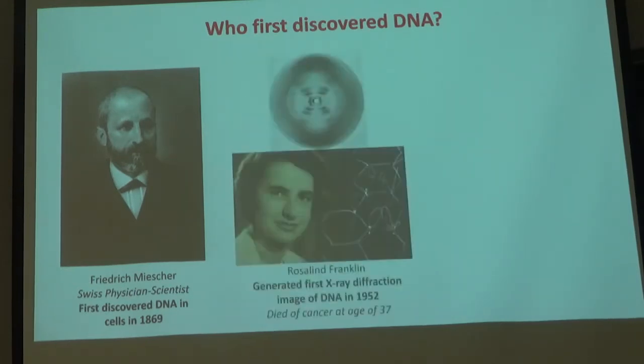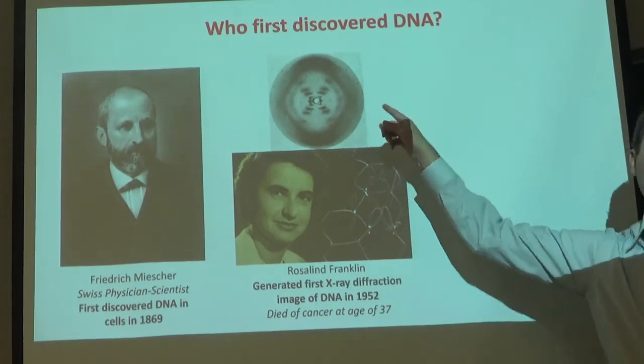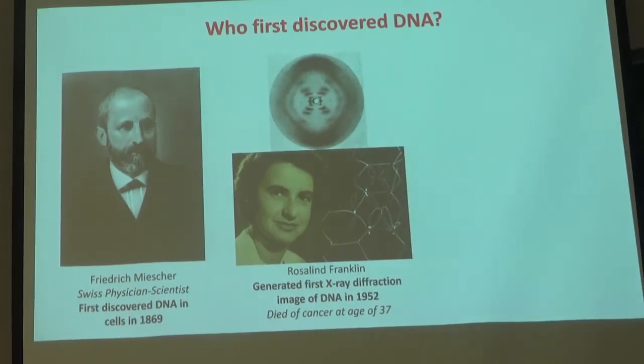Didn't really know how it worked or anything. Of course, later on, you're probably more familiar with the story of Rosalind Franklin. In 1952, she took basically the first X-ray diffraction image of DNA, of the chromosomes there. And that's obviously a famous image that really helped scientists understand the structure of DNA in the nucleus.